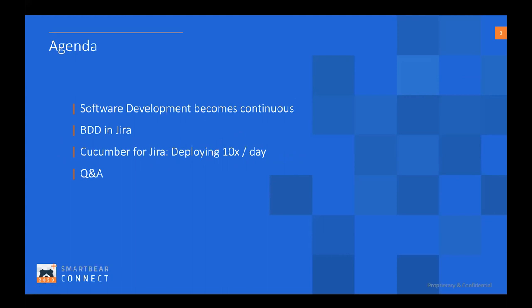So I think I'll take about 30 minutes for this presentation, and then hopefully we'll have a live Q&A session and discussion for the remaining 15 minutes. So three parts for this presentation. First, I just want to get back to the why of BDD and why it matters, especially now as more and more teams accelerate their product cycles. So software becomes continuous. The way we test, the way we develop is changing, and what is the role of BDD in that? Then I will focus on what BDD really is and what it is not.